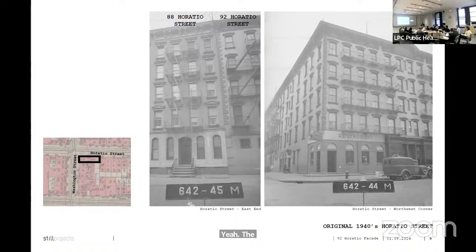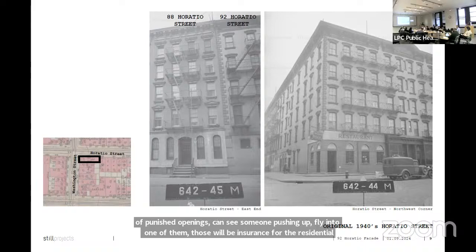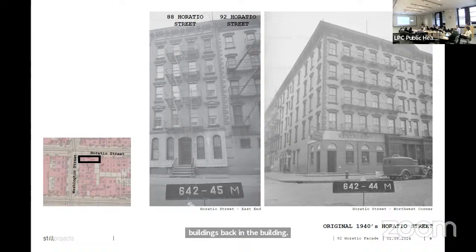The corner of Horatio and Washington Street, basically this is where I showed you the original shot of the building from. As far as we can tell, the base of this building was always storefronts, with the addition of this restaurant on the corner. In the rightmost image here, you're looking down Horatio Street. You see a break in the restaurant, some flat brick facade, and then a couple of punched openings, and you can see someone pushing a pram into one of them. Those were the entrance for the residential buildings back in the day. And then the restaurant facade picks back up on the other side of that.